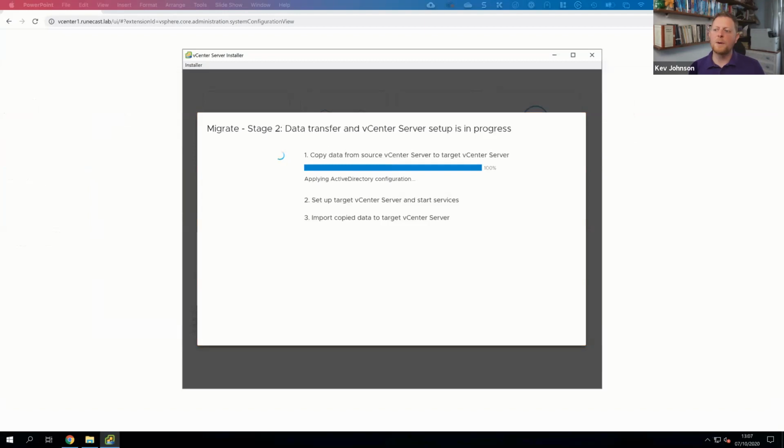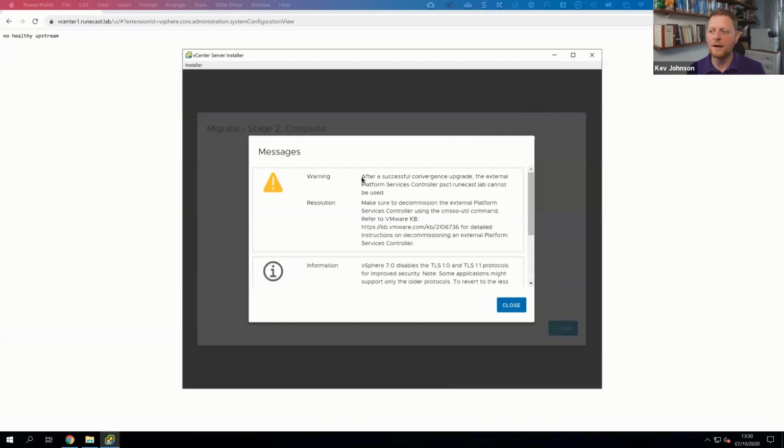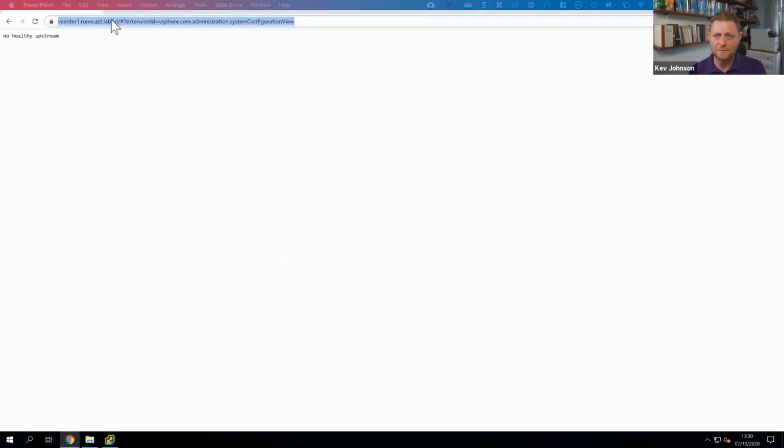Yep, so we're just copying all of that. We're now applying the configuration from that source vCenter server, and that includes everything about the identity. So I've got trusted certificates, and we can see the old vCenter server has now gone down. So I've got trusted certificates that I'm using on that source vCenter server. That's going to be copied across. Once it's shut down, the new vCenter server appliance will reboot, and it will inherit the IP address and everything else about that source vCenter server.